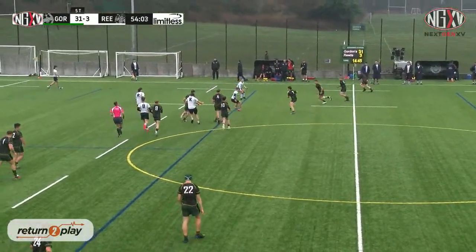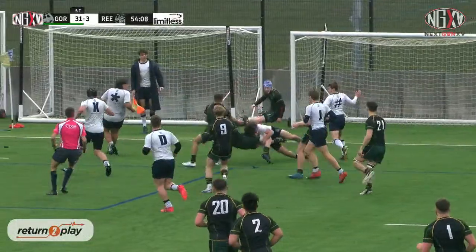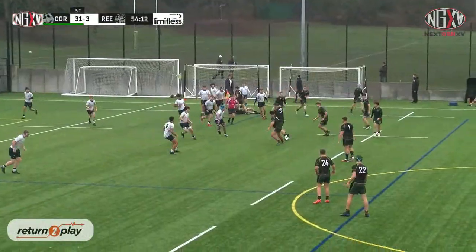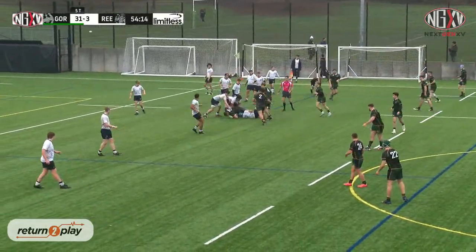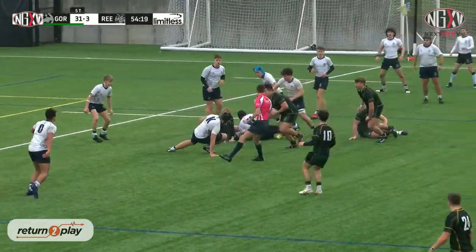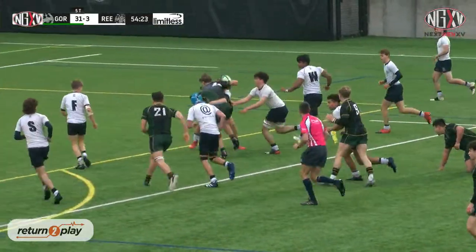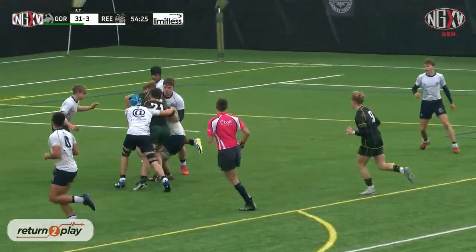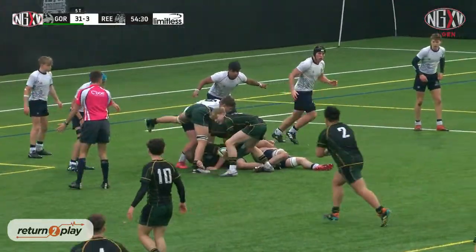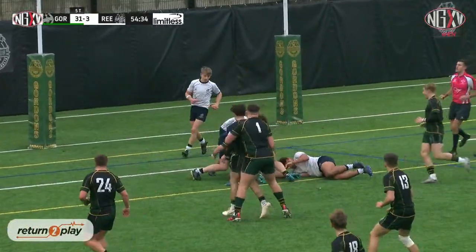Another magnificent run from the Gordon's forward there. Great tackle from Reed's, though. Gordon's keep the power on, though. Once again, Wallacker on the carry. Sam Mason with a little carry and an offload. This is great stuff from Gordon's. Such passion in the way that they move forward. Byung on the charge, going close.